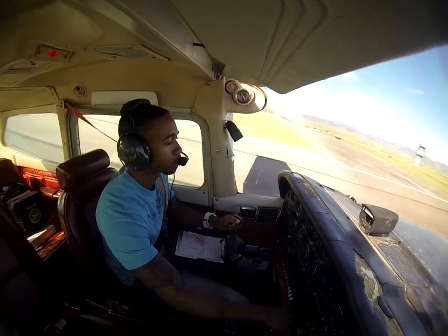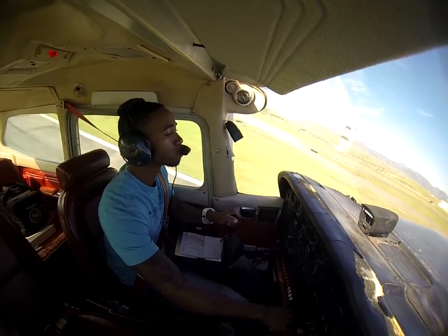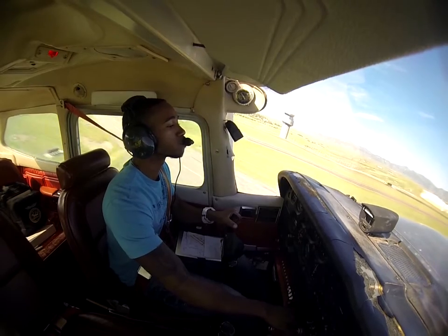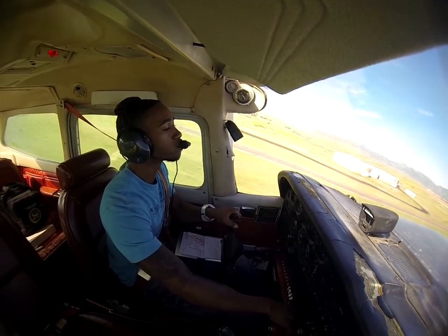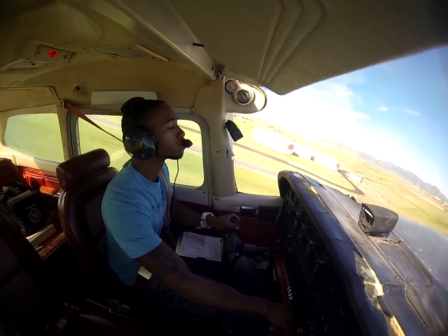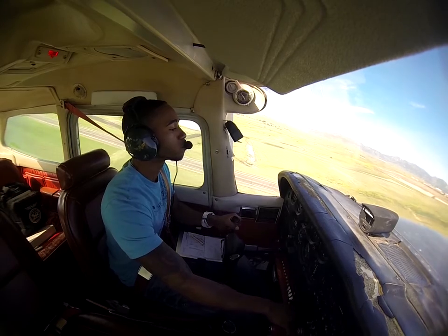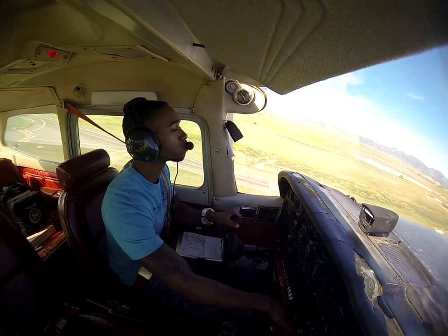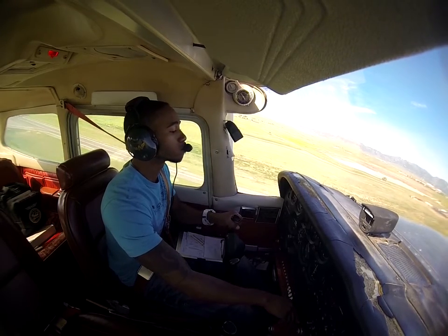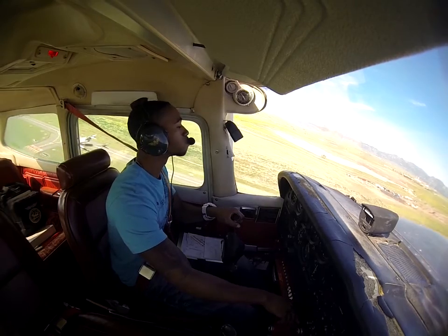Speed is alive. Rotate. Option 710, no delay. Cross runway 29 left, then contact ground point 7. Aircraft about 2 mile final, set. Okay, no delay. Cross 29 left and contact ground on the other side for option 710.